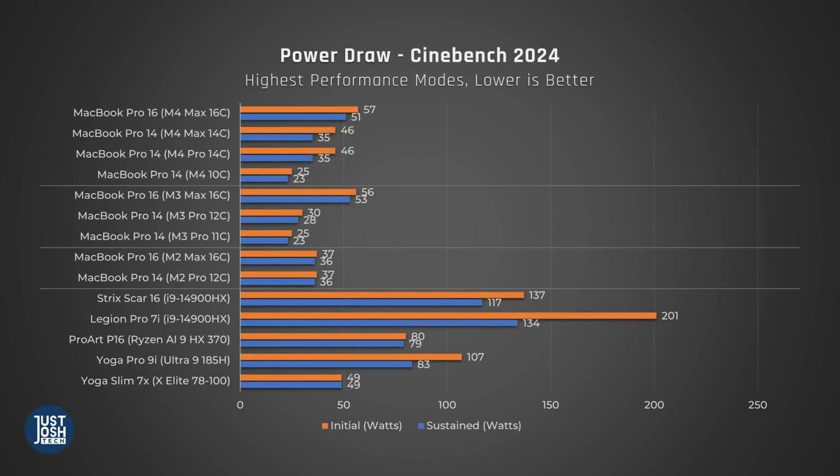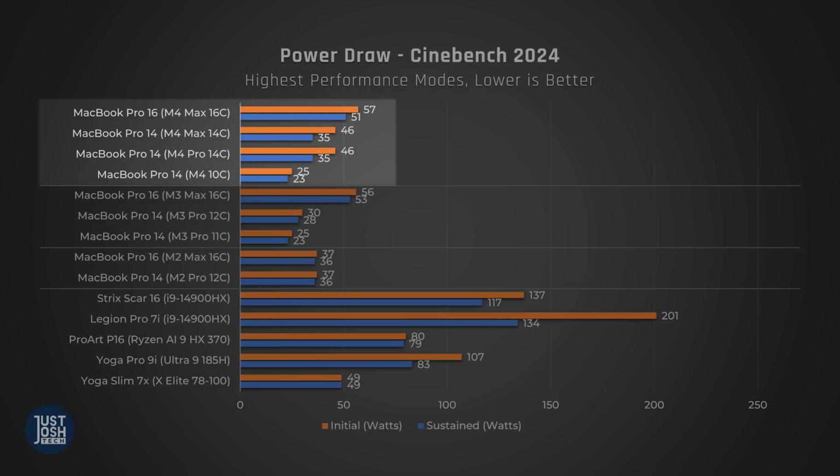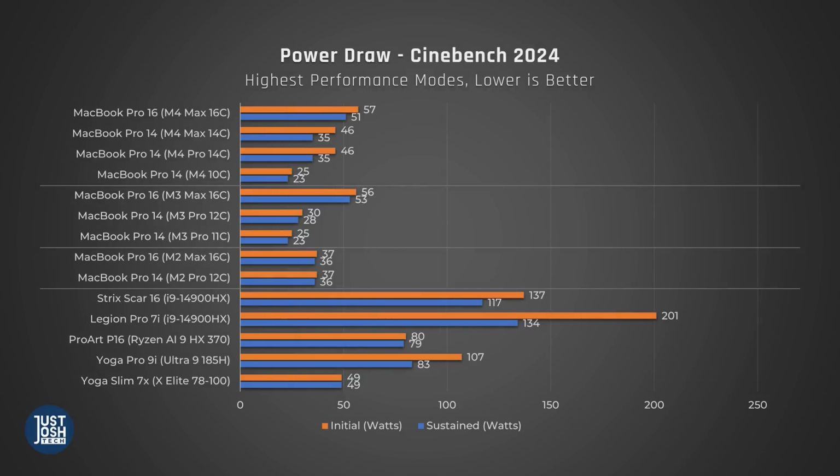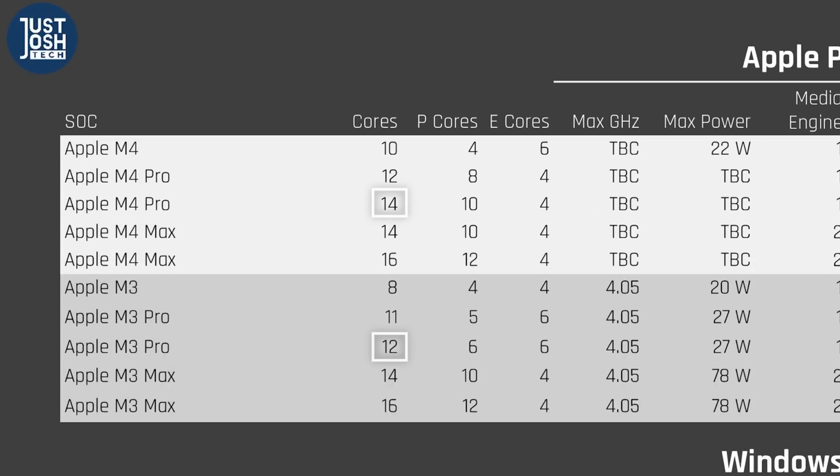During that 10-minute torture test, we measured the average power draw. These MacBooks draw a similar amount of power to the MacBooks that they are replacing. The only noticeable change we see is that the 14-core M4 Pro draws more than the outgoing 12-core M3 Pro. But that is of course because it has 2 extra cores, and more of its cores are now performance cores.